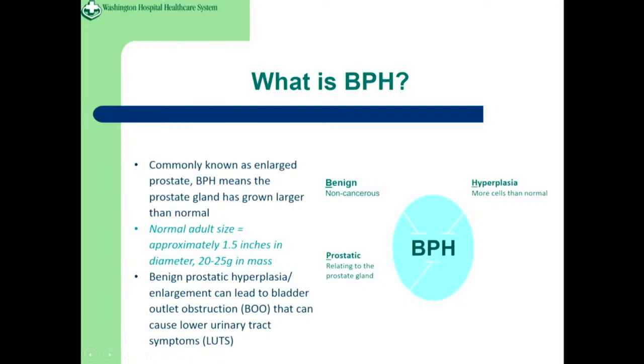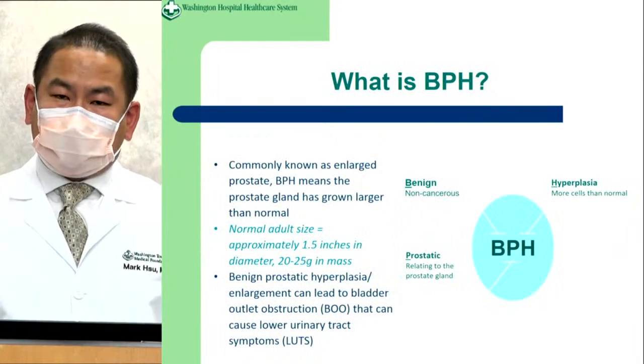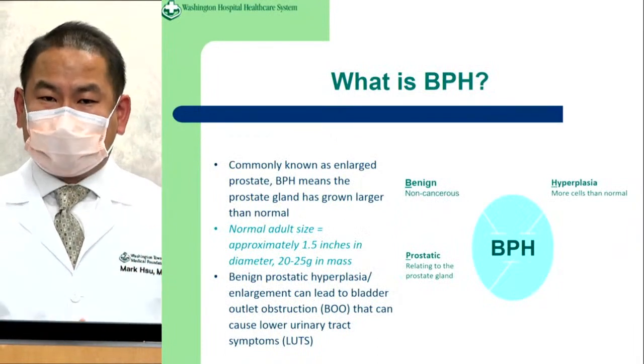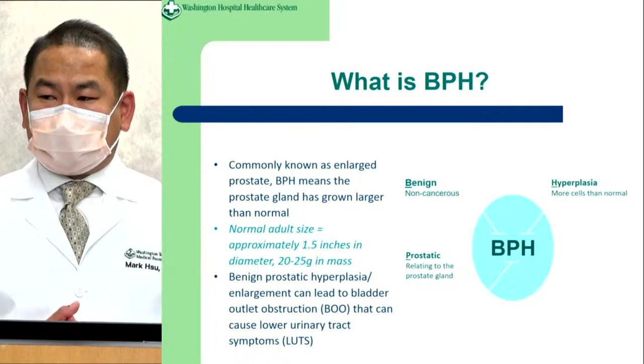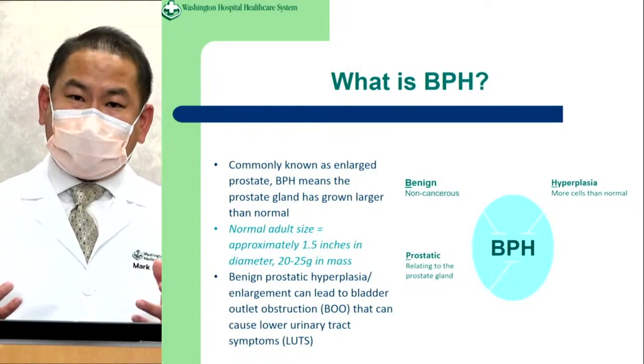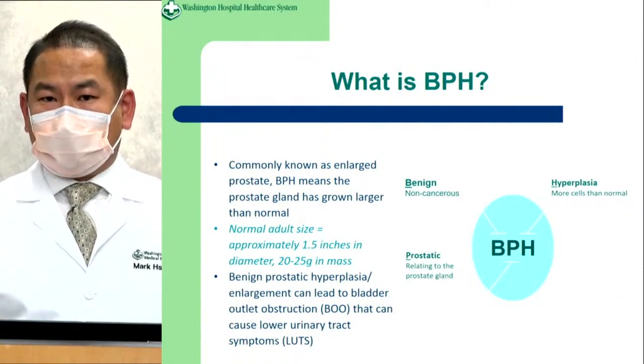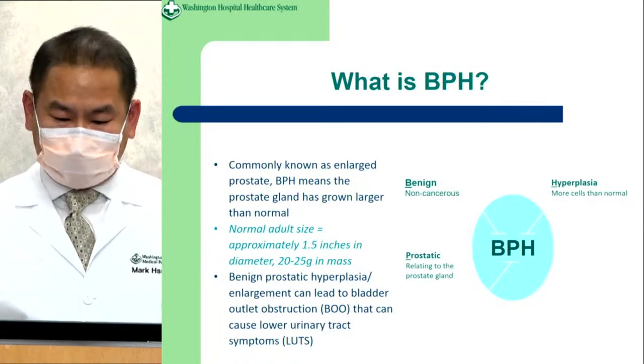Okay, so the normal size of the prostate is about 20 to 25 grams, give or take. And when it gets bigger, that's when anatomically it can cause what's a phenomenon we call in medicine bladder outlet obstruction. And that can then lead to urinary symptoms, which we also call lower urinary tract symptoms, or simply LUTS.